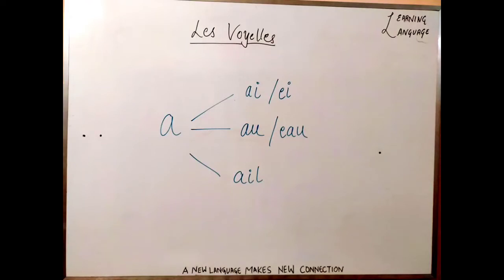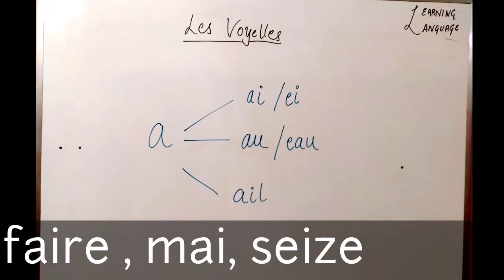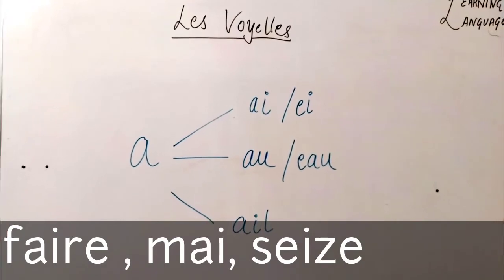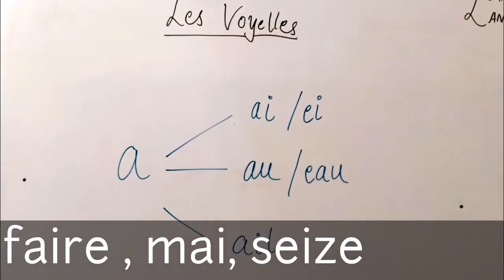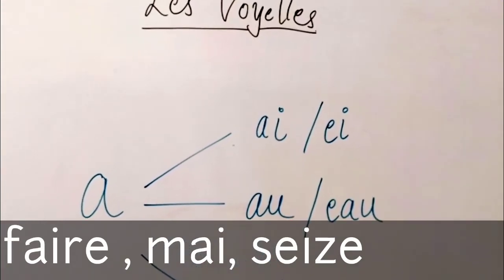So let's move to the first one, which is ai and ei. It will be pronounced as a. Ai or ei, it is a. Let's take some examples. The example of ai is faire, mais, and ei is seize, fait, mais, seize.